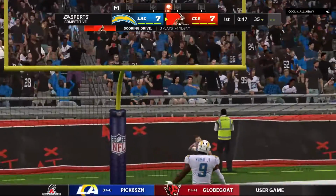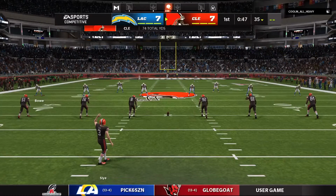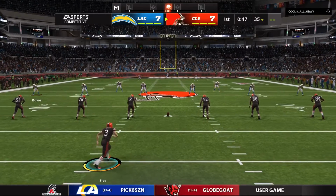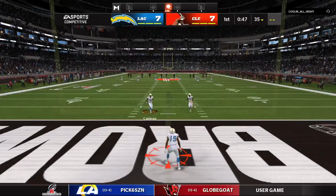Extra point by Sly is up and good. And that will tie our score here in this opening quarter of play. Each team has scored. 7-7 here as the kick's away.